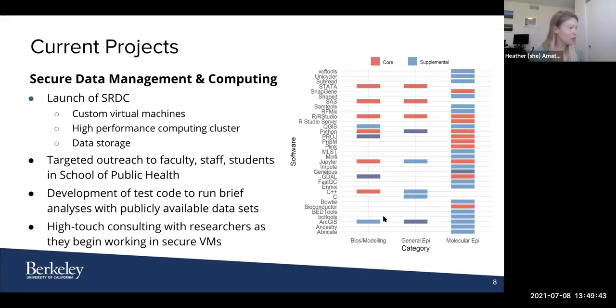Thanks, Amy. So as I mentioned, when I first started, I was just generally getting the hang of things, doing a lot of general consultations. And then this year, Amy and I recognized that my skills and background were really aligned with one of our specific areas and services that we offer, which is secure data management and computing, or SRDC. So our SRDC platform involves custom virtual machines, HPC, and data storage for secure data, so highly sensitive data.